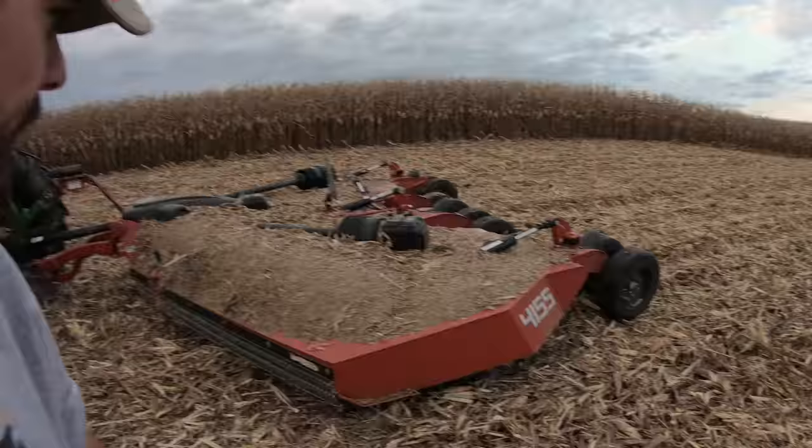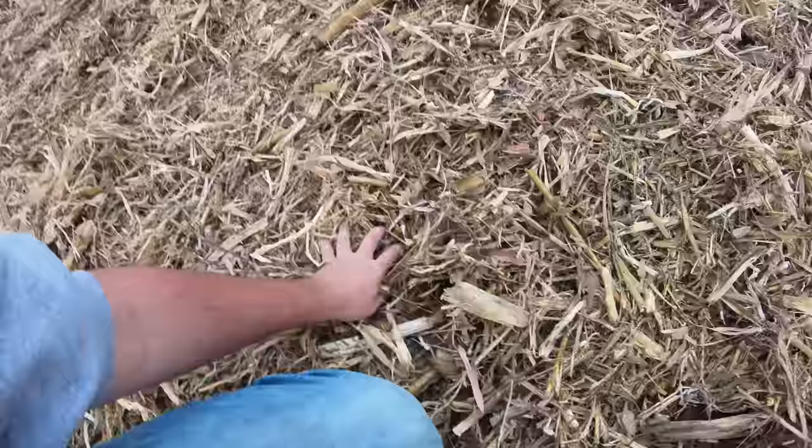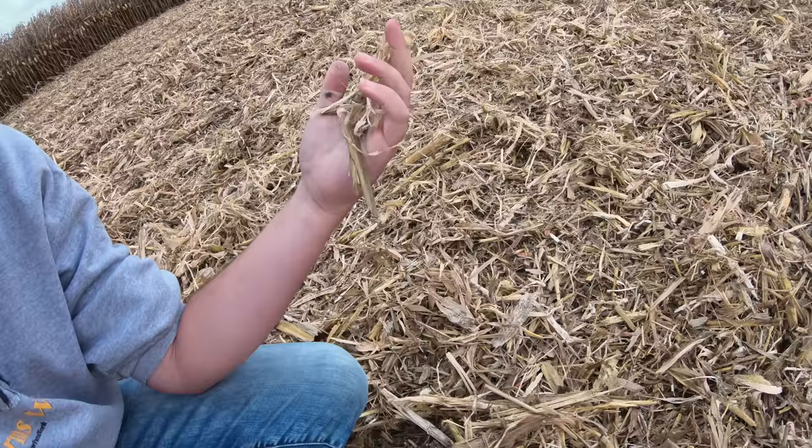Looks like we better go air hose the mower back off, shouldn't we? Let's have a look at what we've mulched up. There's definitely moisture in that yet. By grinding this up, hopefully we can release more of the moisture. I'm hoping that the wind picks back up. But it does a really good job at grinding up the stalks, and this is what we like to see because this is what absorbs the most moisture.